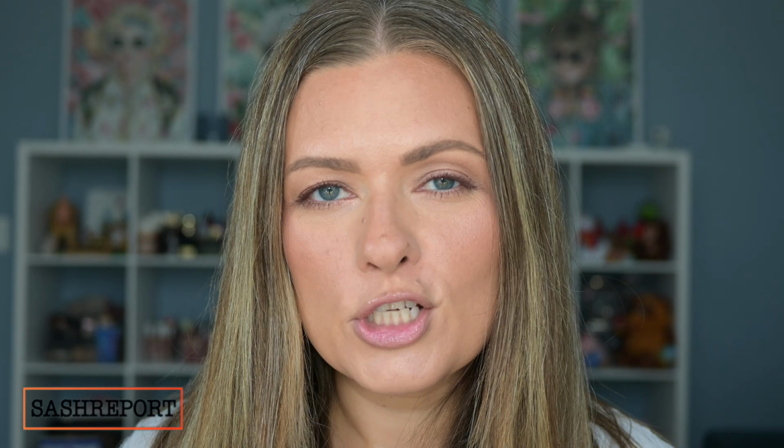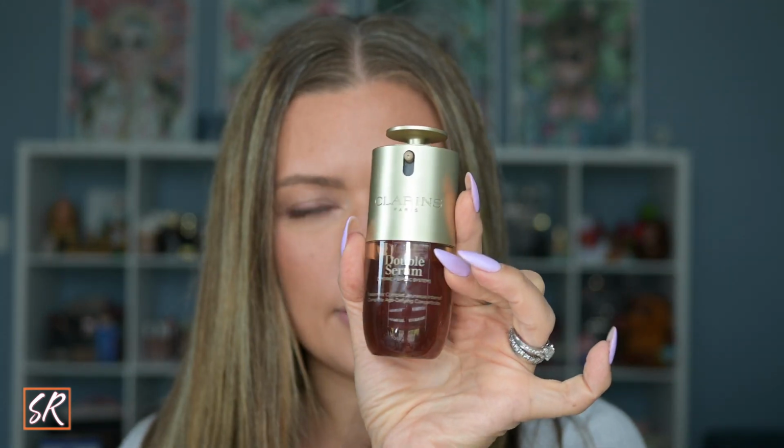Okay. We will start off strong with some new skincare that I discovered in the month of July, and I can't believe I lived a whole lifetime without them. First and foremost, this baby right here. This is the Clarins Double Serum Lipidic System.